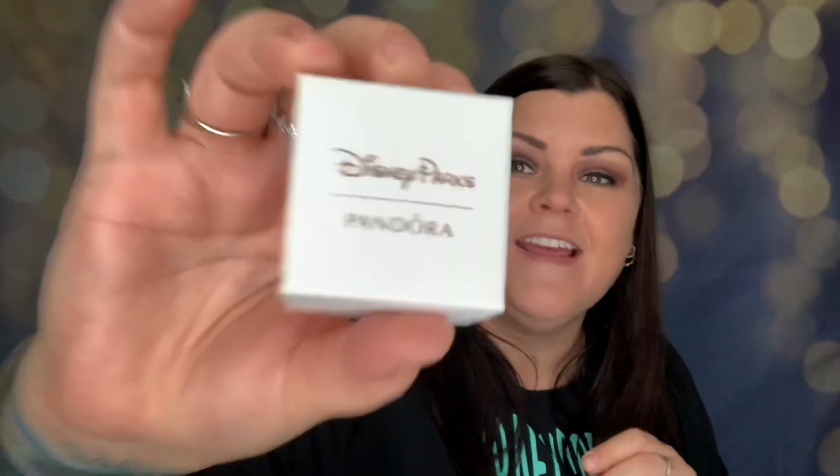It's so cute. So then the last item that I have is in here, and I'm so excited because I think I already know what this is going to be because I only have one left on my wish list. And this is Pandora Disney Parks. The first time I got one that was Minnie Mouse, and then I asked for Mickey Mouse, and that's what this one is. This one's the Mickey Mouse.